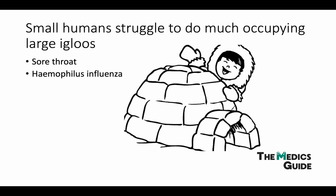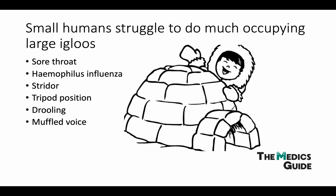Sore throat, Haemophilus influenzae, which is the most common cause. We've got stridor, the tripod position, drooling, muffled voice, odynophagia, and then we do laryngoscopy, and intubate the patient. Right, if you remember this phrase, you can remember all of the different things that you need to know about this condition. I hope that helps.